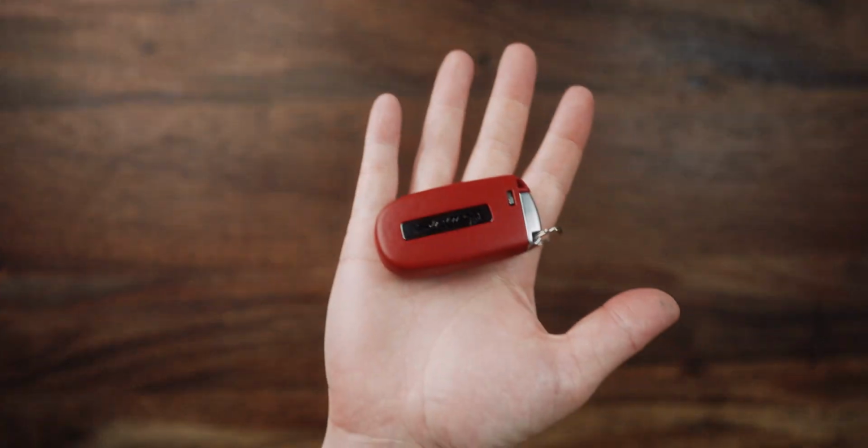Next, every day recently, I've been carrying this Red Key. That's not supposed to be in there. Another video to come.